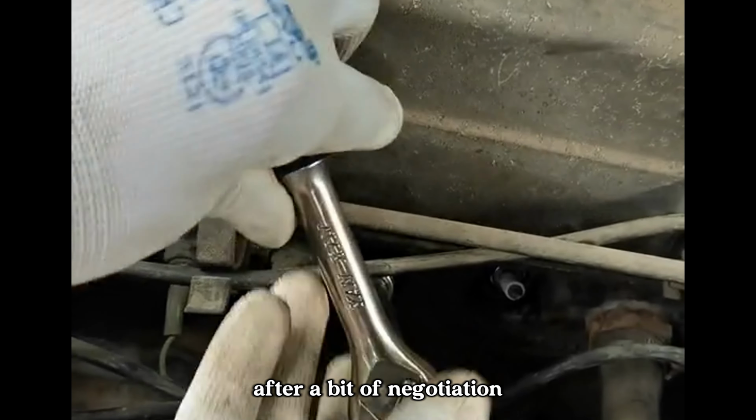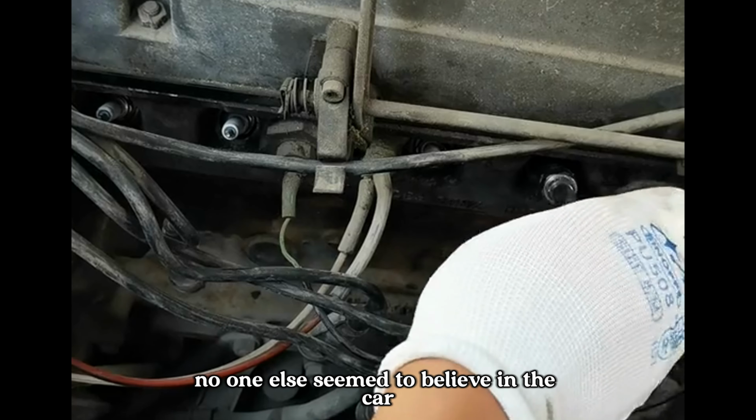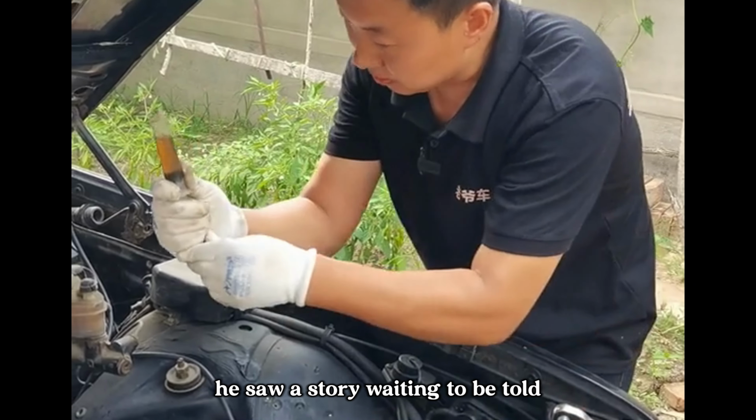After a bit of negotiation and back and forth with the owner, the deal was sealed for just over 10,000 yuan. No one else seemed to believe in the car, but he did. He saw more than a broken machine. He saw a story waiting to be told.